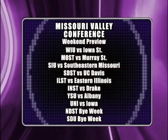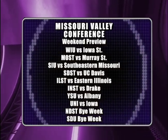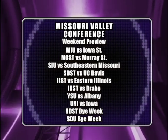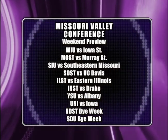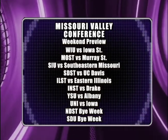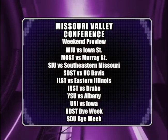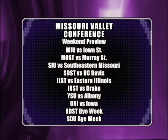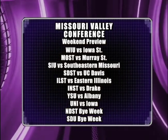Let's go ahead and preview next weekend's games. As we see, Missouri State will play Murray State. SIU will go against SEMO. South Dakota State will play UC Davis. Illinois State will play Eastern Illinois. Indiana State will play Drake. Youngstown will go against Albany. Western will go to Iowa. And then South Dakota and North Dakota State each have a bye week.